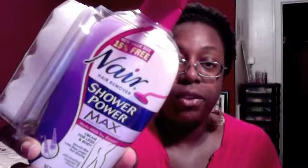So this Nair Hair Remover Shower Power Max, which works even on coarse hair, is supposed to work while you shower. Cream for legs and body. So smooth skin lasts days longer than shaving. It has soothing lavender and vitamin E. This is the value size. You got 15% free. So this is what it looks like. There's a pump. There's also a little gate that goes over the nozzle, as you can see. So when you are done using this, you close the gate so that air doesn't get in there and dry it out.